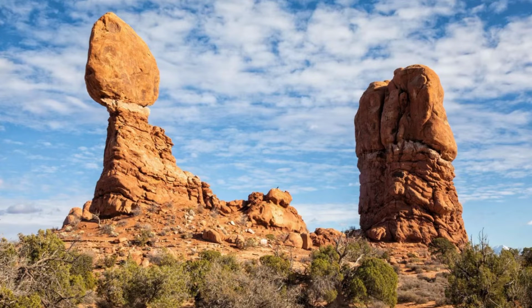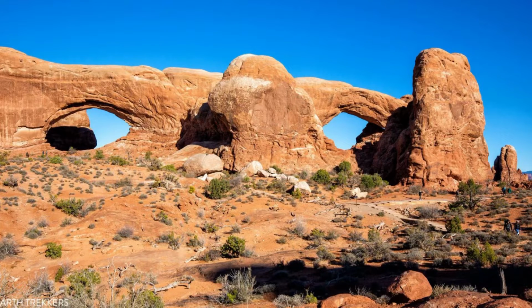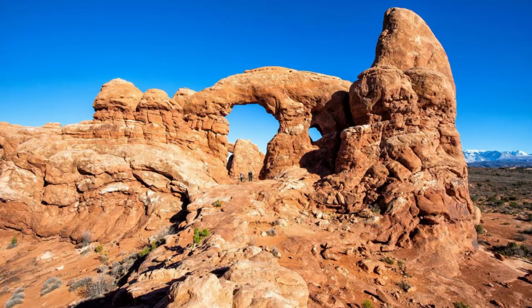Arches National Park is a wonderland of desert vistas, short hiking trails, strange rock formations, and, you guessed it, arches. Not only will you find over 2000 arches here, but you will also see hoodoos, fins of sandstone rocks, massive mesas, and balanced rocks. Here are the best things to do in Arches National Park.